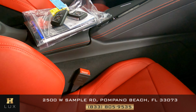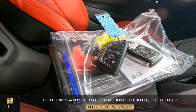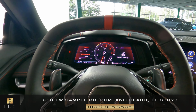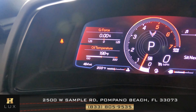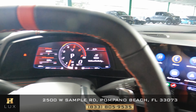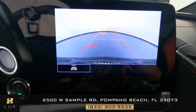Now, something I do want to mention right now is that this car comes with an owner's manual, as you can see right there on the screen, and 2 sets of keys. Now with the car on, I want to show you a couple things. The first of which is the mileage of this vehicle. As you can see on the left side of the dashboard, this car has 464 miles. The other thing I want to show you is that this car comes with a backup camera, as you can see right here on the screen.